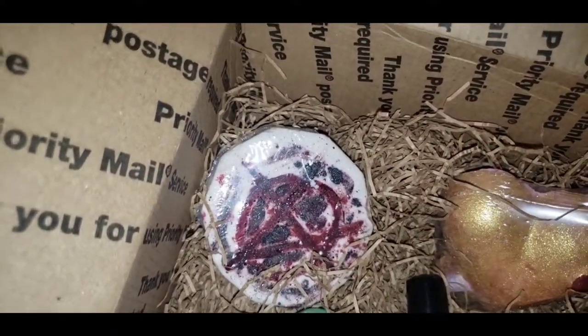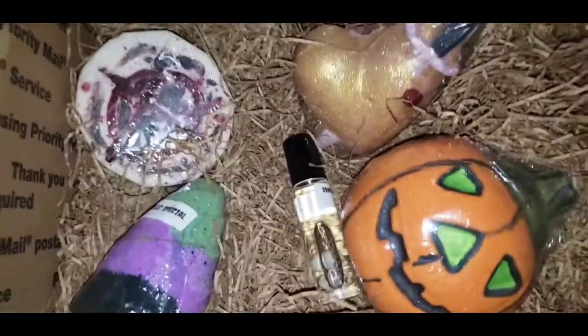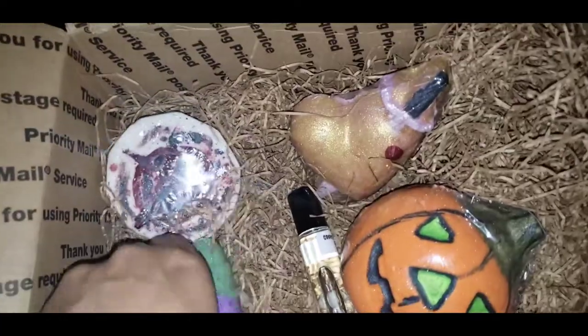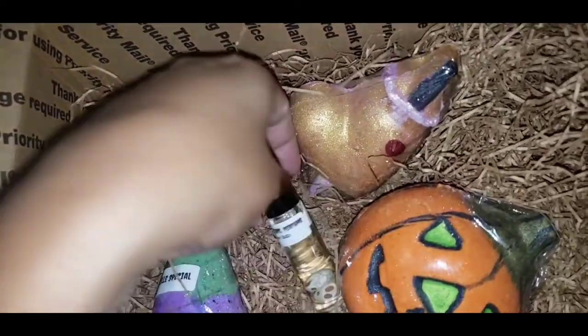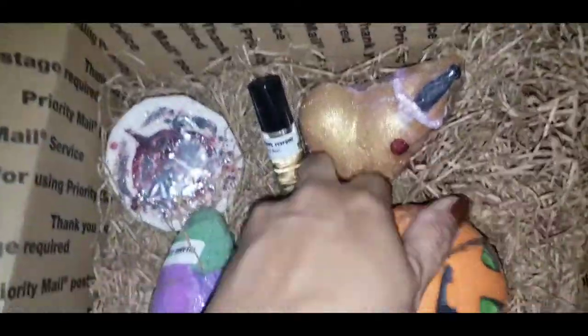I'm trying to see if there was any kind of paper in here. I don't think so. This is a freaking awesome box. Like, girl, I don't deserve you. This thing, though. This thing. Jeebus. Oh, it's heavy, too. Oh, my gosh. I love it.